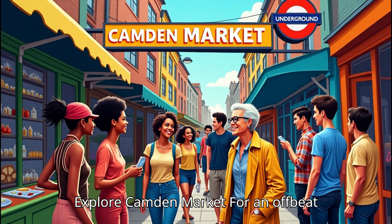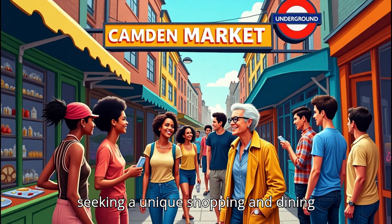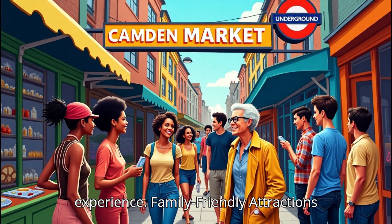6. Explore Camden Market. For an offbeat experience, visit Camden Market. This vibrant area is known for its eclectic shops, street art, and international street food. It's a haven for those seeking a unique shopping and dining experience.